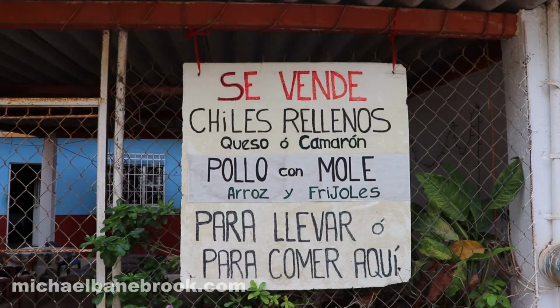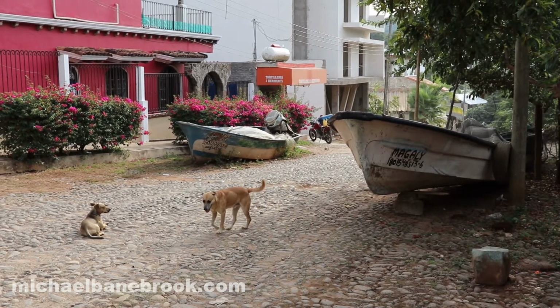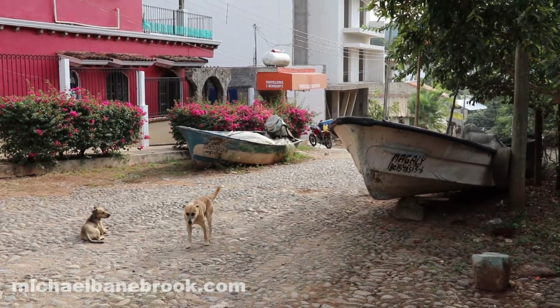And I love signs like this. We sell chile rellenos with cheese or shrimp, chicken with mole, rice and beans, to go or to eat here. Yeehaw! Now that's eating good in the neighborhood.